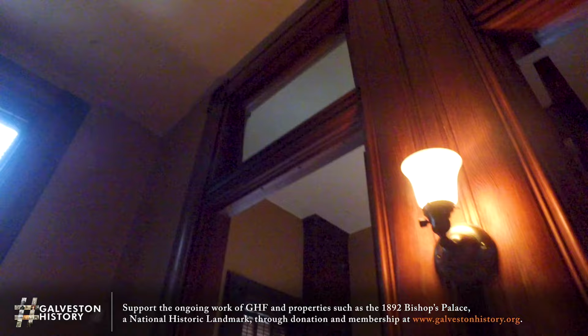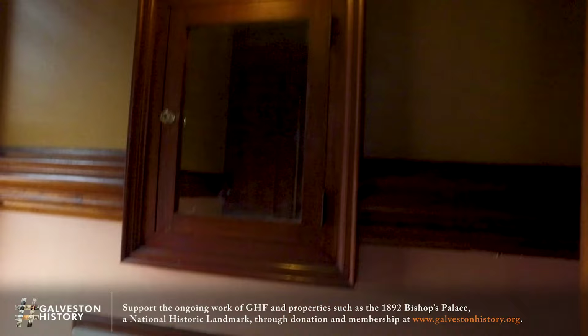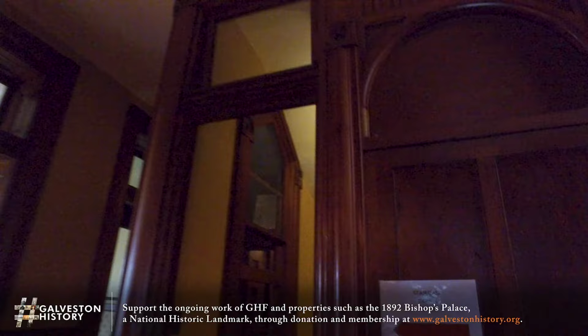This is another small bedroom and bathroom. This would have been the bathroom the boys would have used from upstairs. This room is directly by the stairs to the third floor. Our third floor attic space is on tour, but that is a special tour that we give guided on Saturday mornings, and those tickets are available on our website at galvestonhistory.org.